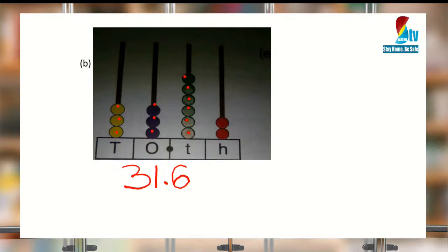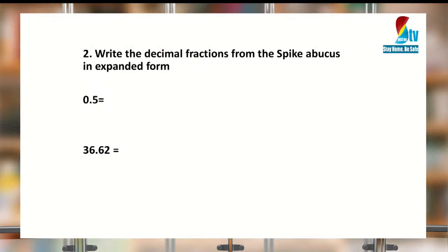And the last place value is hundredth. How many beads do we have under hundredth? We have 1, 2 beads, which means that we have 2 hundredths. And our number will read as 31.62. Dear learner, now let us try.